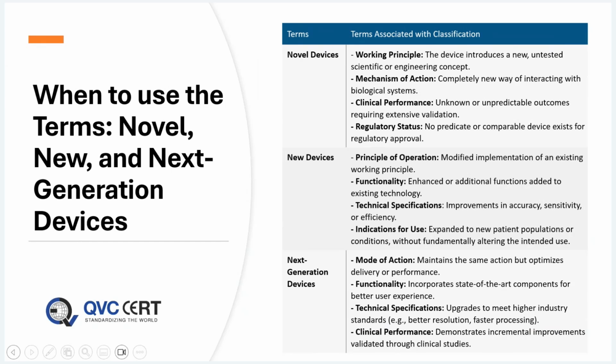Now, second is the new devices. For the new devices, we will not talk about the working principle, because an already tested scientific or engineering concept is available, right? What we have done is certain modifications at the design level to improve its functionality, technical specification, and indications of use, right? Like earlier we developed a device which is beneficial for a certain age group of patient population, but the device is also effective on a higher age group or another similar kind of disease, right?